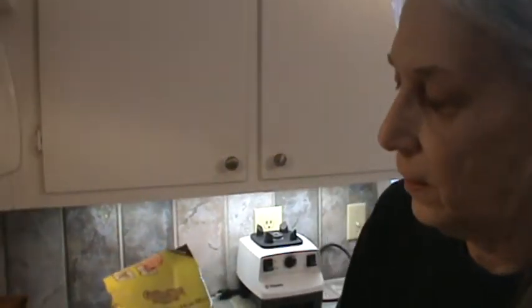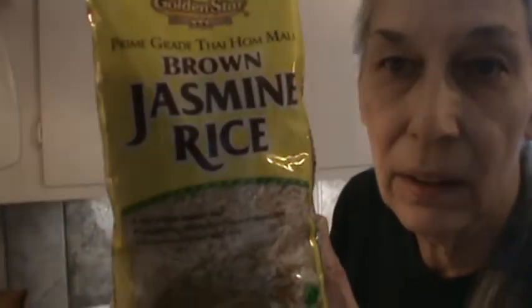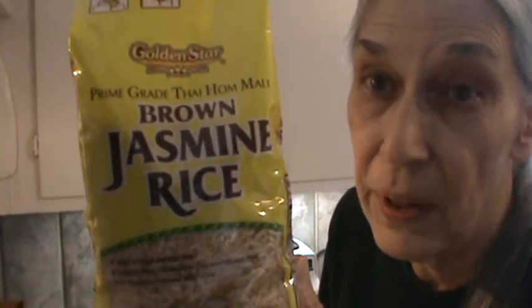Well, today we're going to have some lentils and rice. Now, I first want to tell you about the rice. I found this at, I believe it was at Bilo, or it might have been Walmart, I'm not sure. But anyway, I want to tell you a little bit about the brown rice.